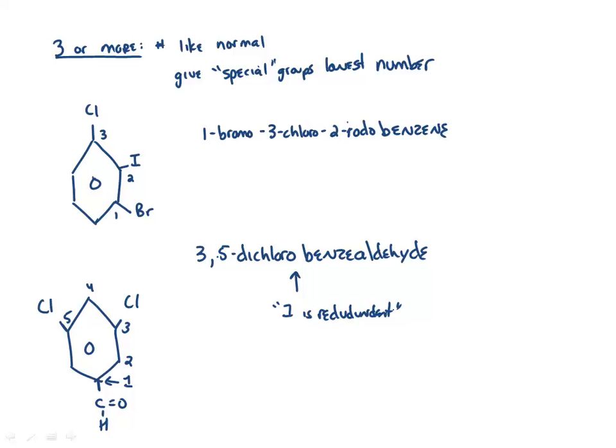Well, see, they're not really meta. They're meta to each other, right? And technically they're meta to that benzoic acid, but since there's 3 groups on here, we're going to use numbers. So if there's 2 things stuck to it, OMP, 3 things or more, numbers. And if it's only 1 thing, you don't need any numbers, obviously, because that would be redundant.